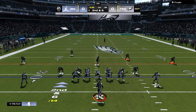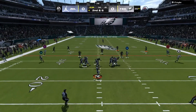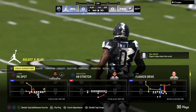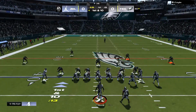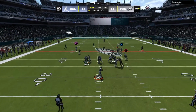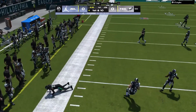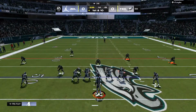2nd and 6, just inside the 30. Manning. And he'll get this into the hands of Swift once again. And he'll be out of bounds right at the 40. On first down, Manning. Got an open man, it's Pickens. And he's going to be out of bounds right at midfield. 11 yards there, just like last play.